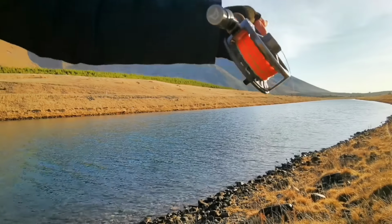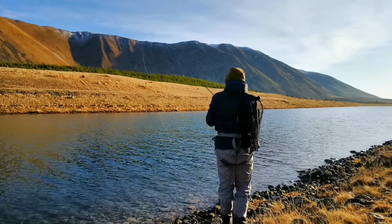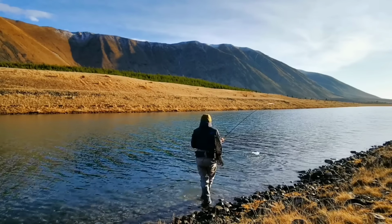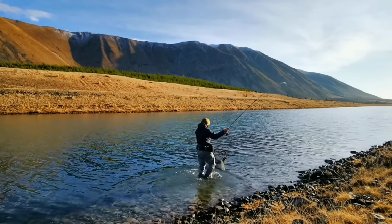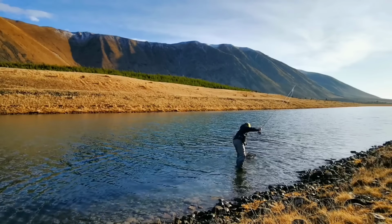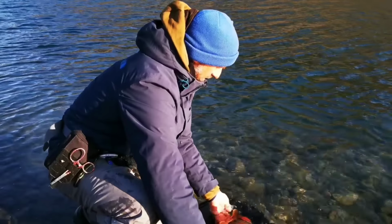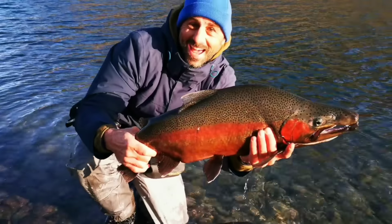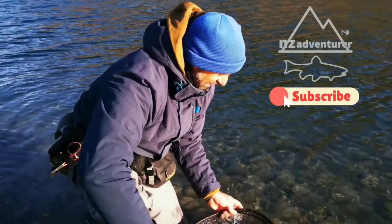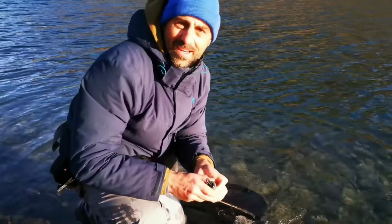Run the backing. That is a big, angry jack. 11.5 pounds.